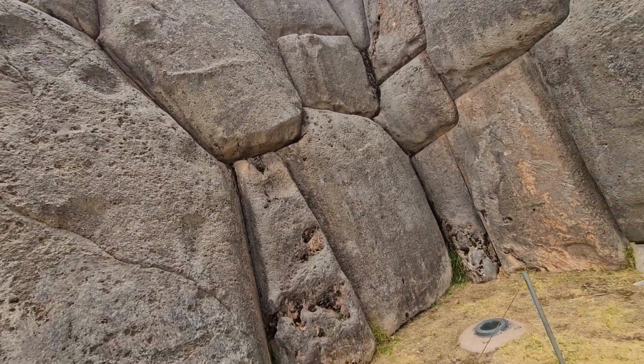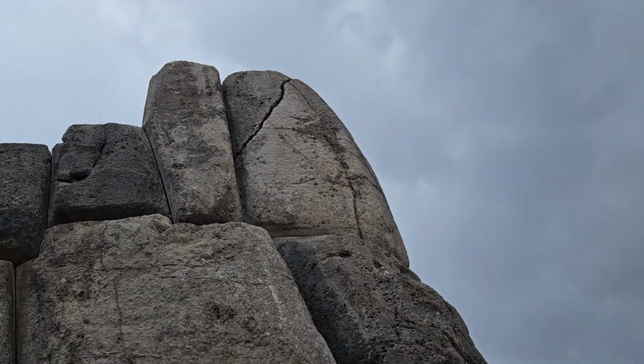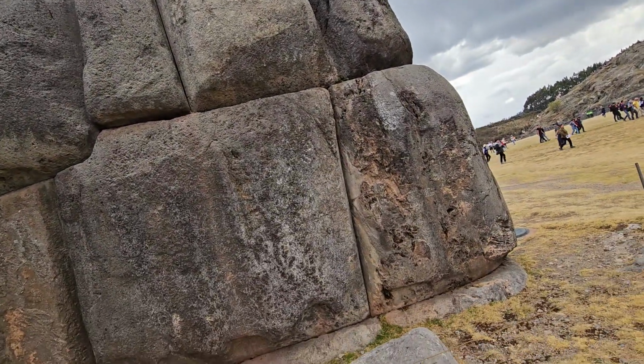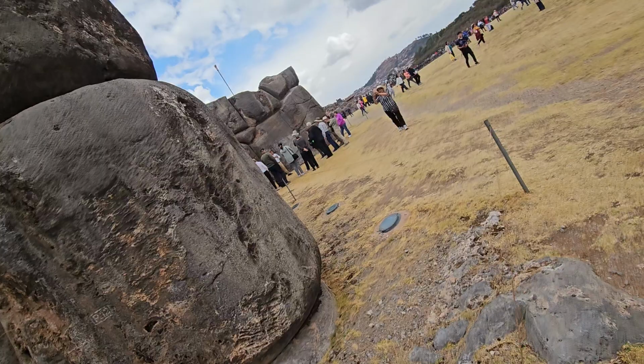What they're doing over there? That one's cracked. Now it feels like it's about to rain on me. Of course. Ain't rained since I've been here, but when I'm trying to make a video, it's going to rain on me.